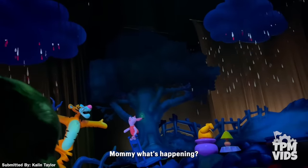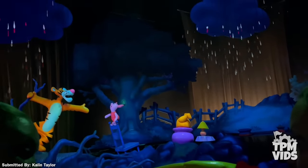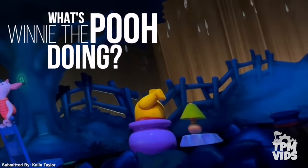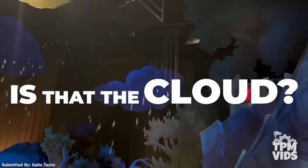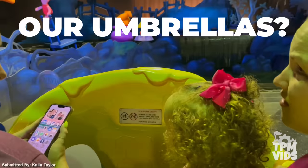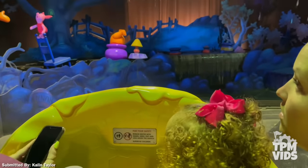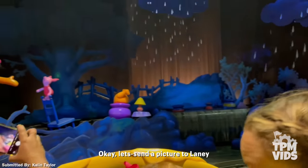Holly, what's happening? You know what? Sometimes rides get a little bit stuck, and so we just have to wait here for a minute. What's Minnie and Pooh doing? What's Piglet doing? Is it a cloud? Why are we holding up? Because it's raining. It's so adorable when kids ask questions. Hey, let's send a picture to Lene.